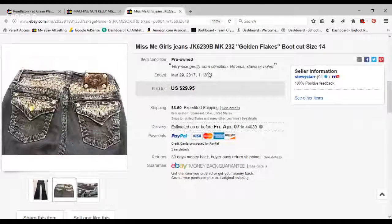Another pair of jeans, Miss Me Girls jeans. Now, these are really nice jeans, but these are the juniors. Miss Me Girls is junior. I guess they're juniors line. This is the style number, JK6239B, and MK232 is the color, I believe, the wash. They were called Golden Flakes, and they're boot cut, size 14. Girls, I guess. I don't know. I don't know anything about women's jeans or girls' jeans, so I'm pretty much out of my element.